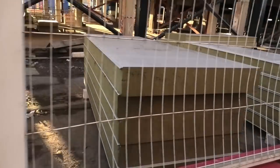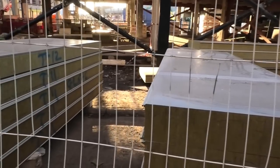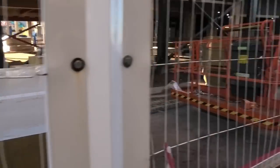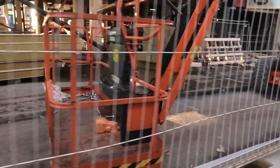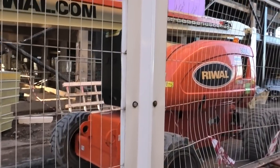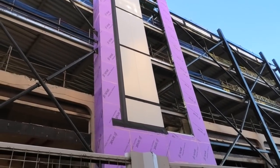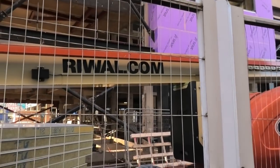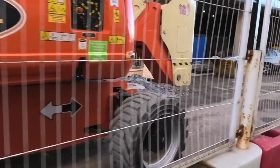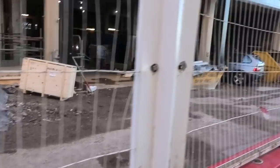Oh, they've had lots of supplies here since Friday. Look at that, you can see from one side to the other now. That purple there, that's insulation. That's wall insulation, I'm told. Well, that's our visit to this build, the Sands Venue Resort Hotel.